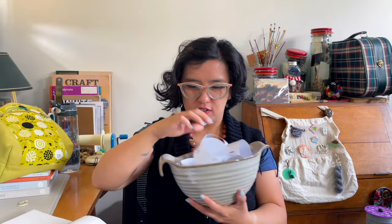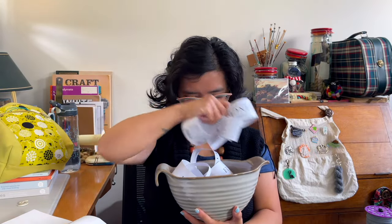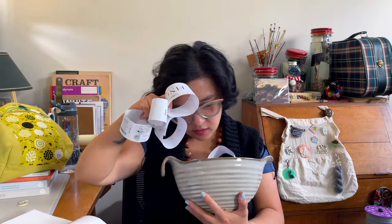With this whole blanket, I used, let's see how much I used. 1, 2, 3, 4, 5, 6, 7, 8, maybe about 8.5, something like that, balls of yarn in total, and only one of the balls had a knot in it, so I was pretty pleased with that.